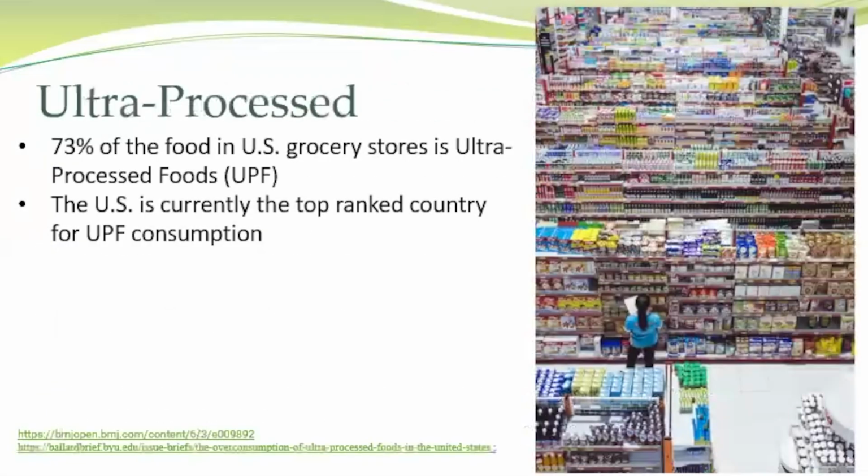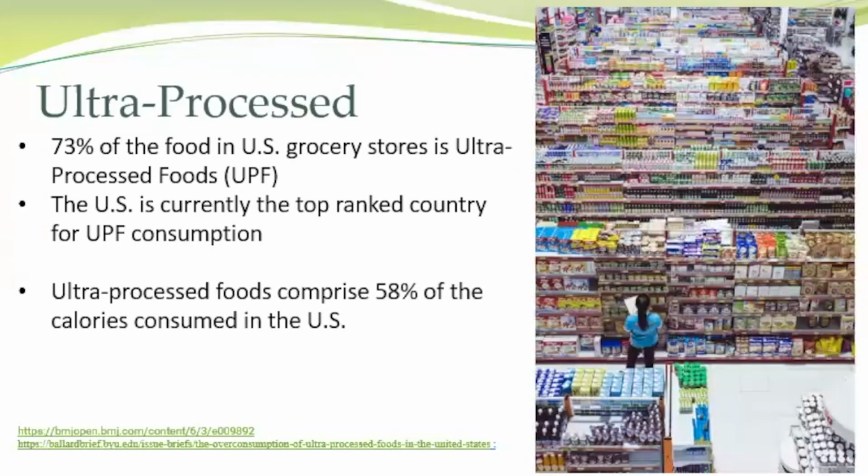So, in case you're wondering how many processed foods Americans are eating, ultra processed, I'll just call them UPFs for short. Here's that statistic: 73% of the foods in our grocery stores are UPFs. So, wow. Not surprisingly, the United States is ranked as the top consumer of UPFs, with the UK and Canada close behind. So UPFs comprise 58% of the calories consumed in the United States. So think about that for a second. Nearly 60% of our calories are coming from these ultra processed foods.